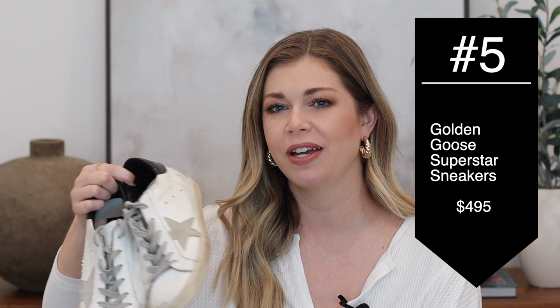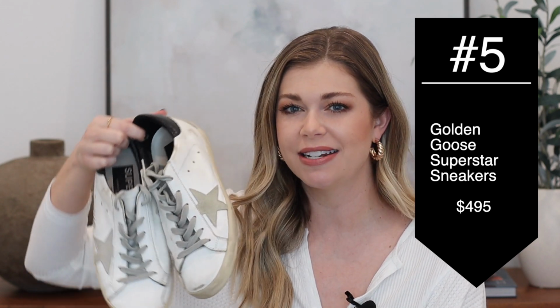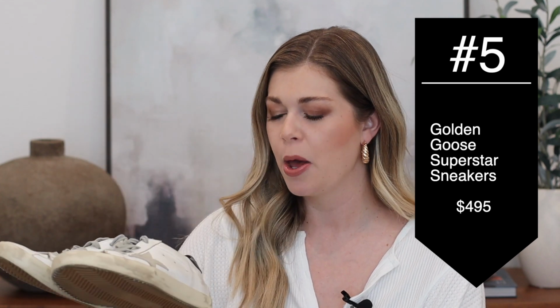Can any of you guess what the last item is? It's a little bit controversial, but you probably know that I like them. My most recent designer purchase, that would be my Golden Goose sneakers. So I can't remember what year I got these. I want to say it was like the end of 2019 or the beginning of 2020, but these are my most worn designer shoes.